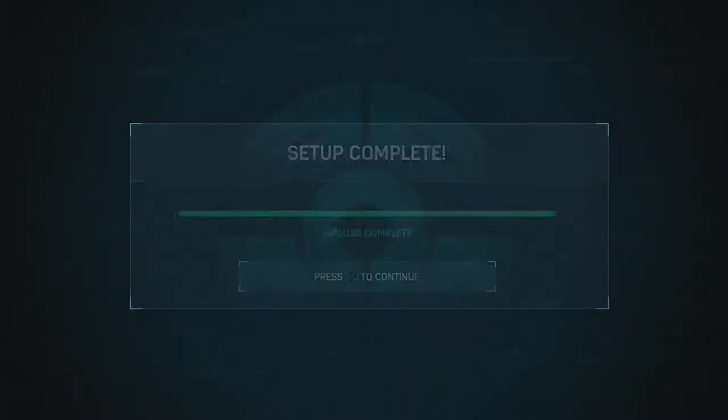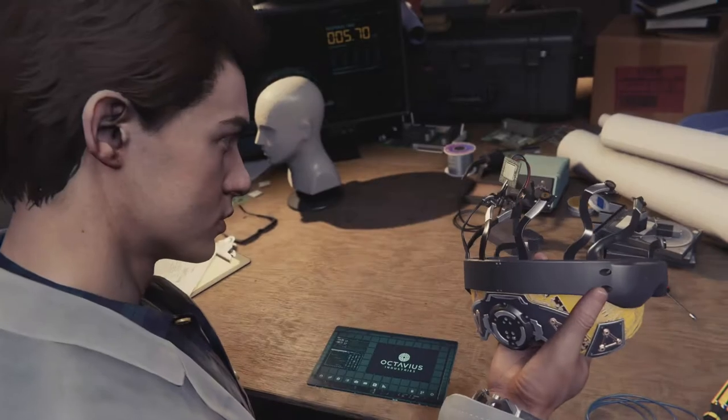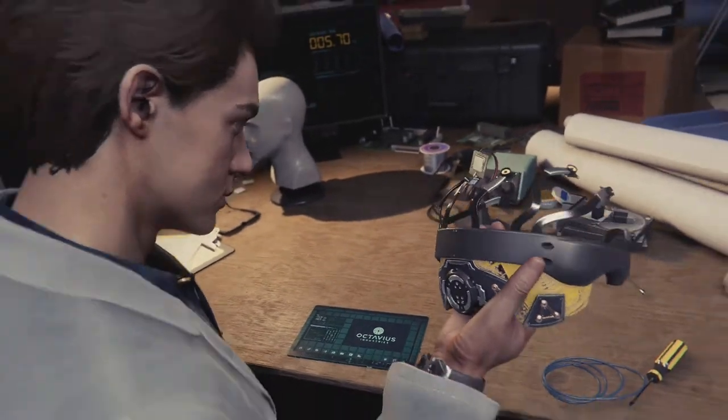Uploading schematic to helmet, and upload completed. I got it, Doc. 2.8 milliseconds. Good work, Peter.